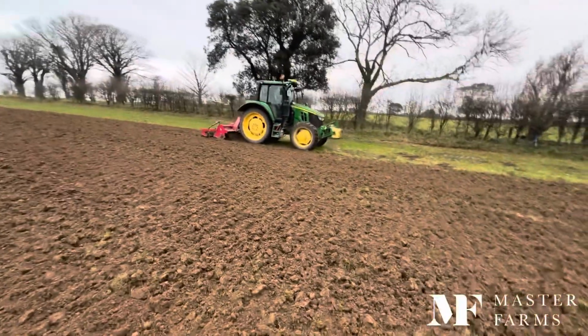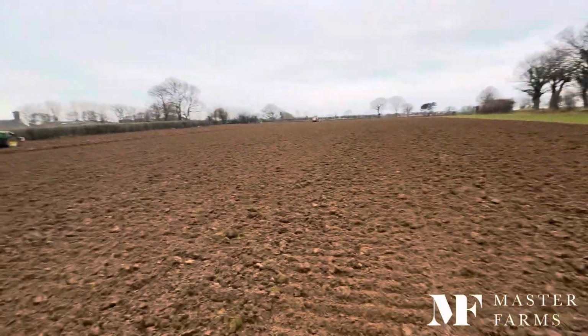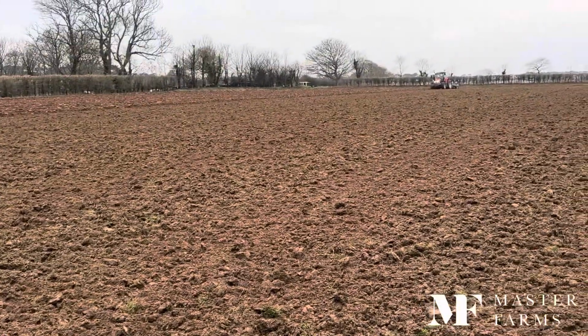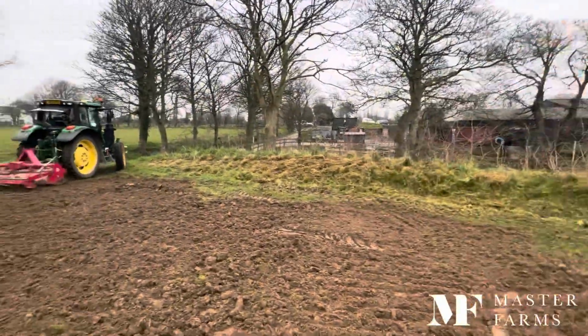Hope everyone's well. We've hopefully got a dry couple of days. You can see behind me, Adam just getting some fields rotovated. This is John ploughing in the distance over there. This is right close to our dairy. We're basically on the dairy farm here.